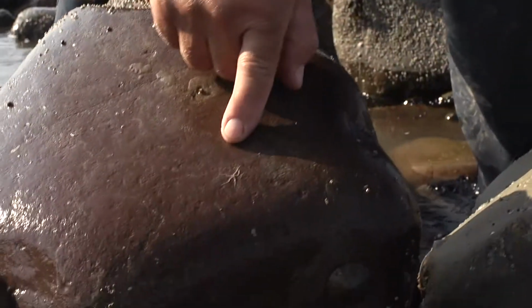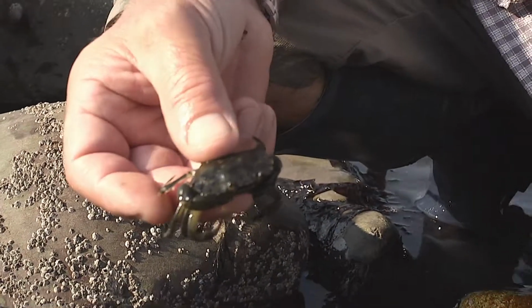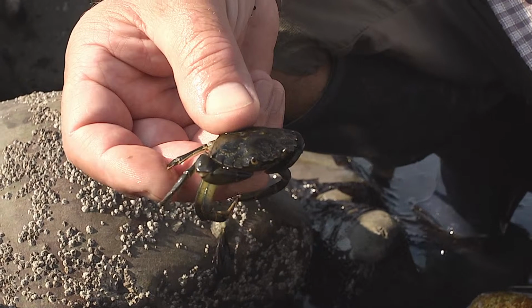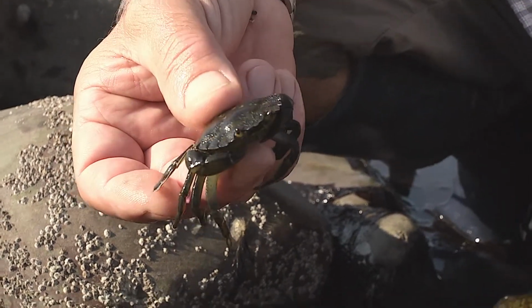One thing to remember if you are down on the beach looking for creatures in rock pools or perhaps turning stones over is that this is their home, this is their habitat, and it's really quite a big deal if you don't actually put the stone back. So if you do invade them, put things back as you found them.